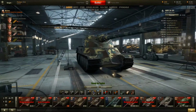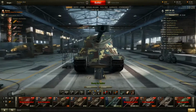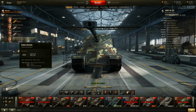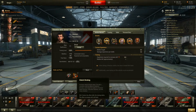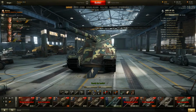Repairs, of course, it's a heavy tank. Even though it doesn't have heavy tank armor, you will be tracked often and you will want to get out of there as well. I'm on my 2nd skill and I have the snapshot for the turret rotation, clutch braking, and situational awareness boost the view range. I've forgotten what clutch braking does, so we'll just look at that briefly. And the traverse speed goes up with that. So it's up to you really, but that's my crew and its crew skills.